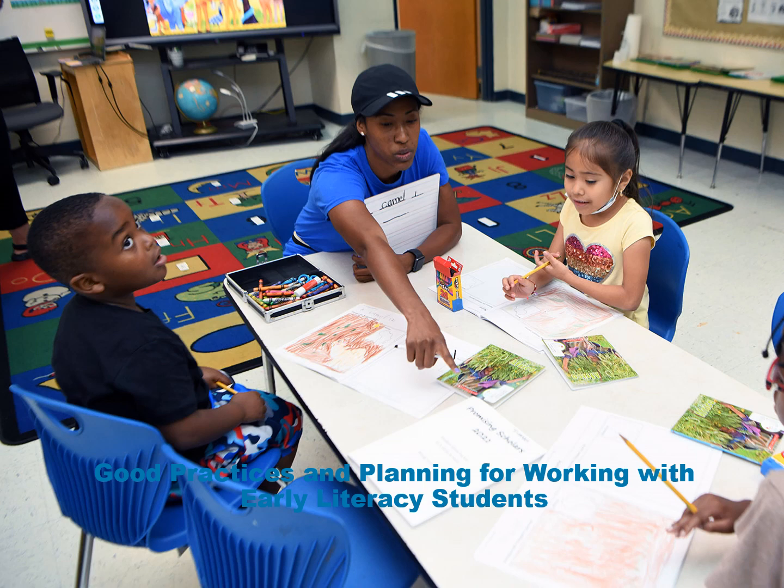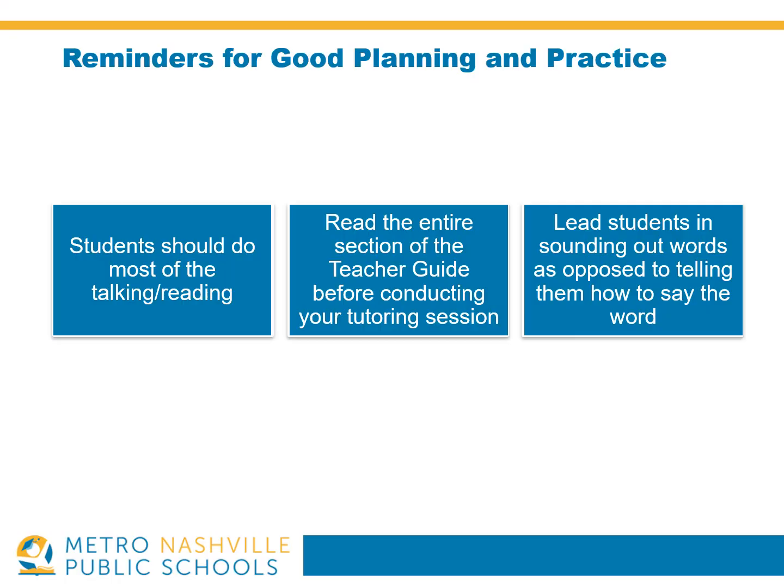Now that we know how to access materials to plan a tutoring session, let's review a few simple practices to keep in mind when working with early literacy students. Here are a few final reminders for good planning and practice. Students should do most of the talking and reading in your session. Read the entire section of the teacher guide before conducting your tutoring session. And lead students in sounding out words as opposed to telling them how to say the word.